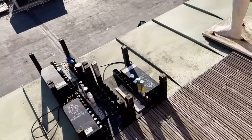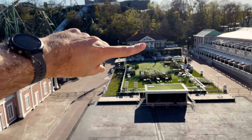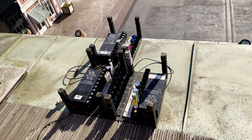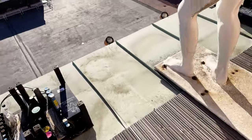Got more positions here in the front. Here is where the audience is gonna be. I'm gonna be, I think, at that window over there. Comets, mines, fountains and stuff. A lot of different products.